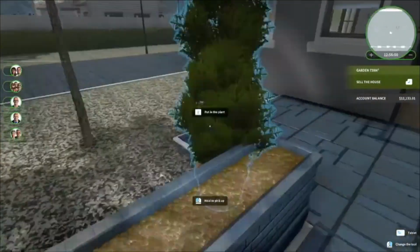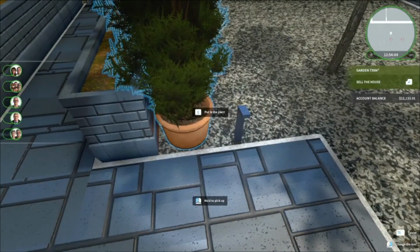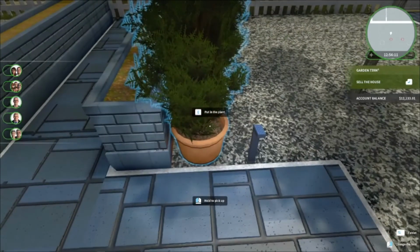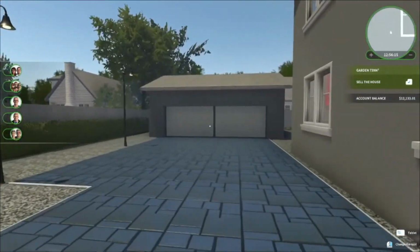Okay, let's go ahead and take a look. I have a few flower plants that are enclosed in their pots. I didn't want to plant them because in a modern house they're typically just enclosed plants, so I thought I would keep them in the pot. If we walk over here, we have the garage.